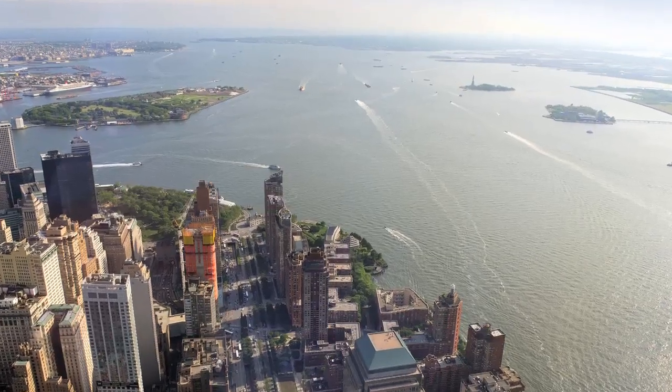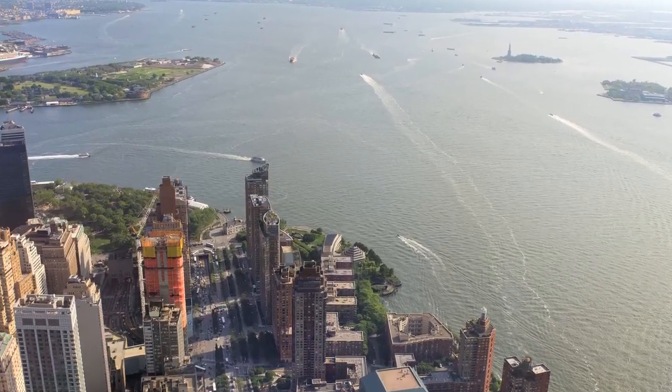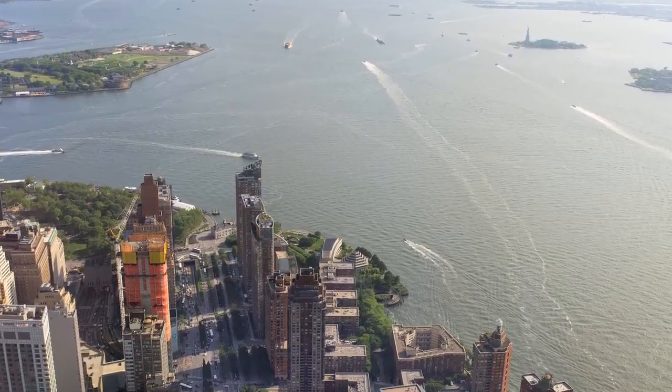Cactus 1529, turn right 280, you can land runway 1 at Teterboro. We can't do it. Okay, which runway would you like at Teterboro? We're going to be in the Hudson.